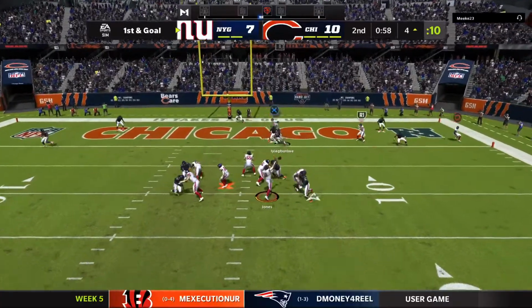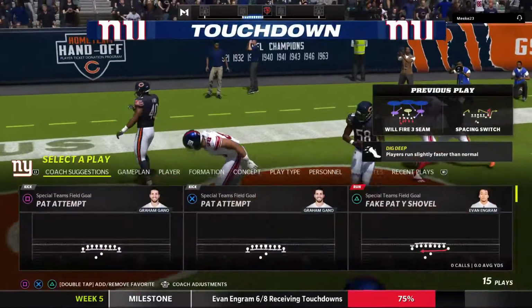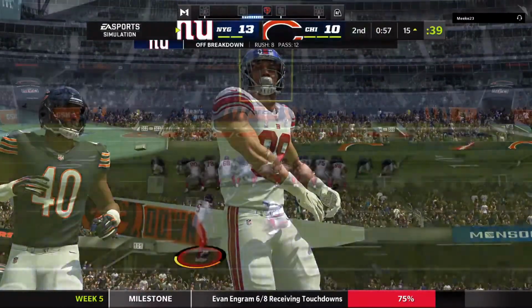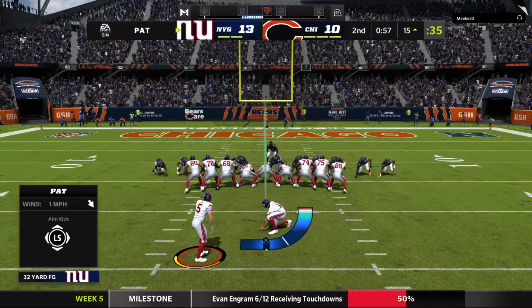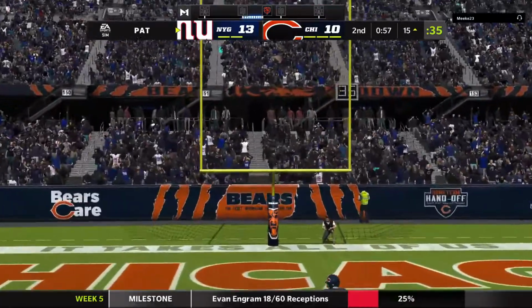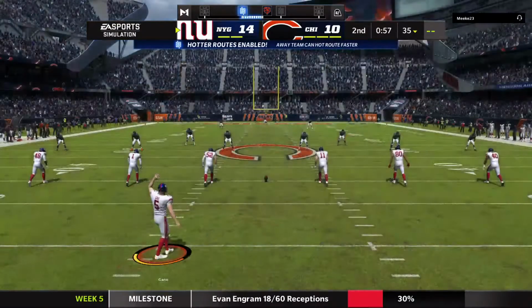Back to throw. Jones. And Ingram's got it. Touchdown, Giants. Evan Ingram, his 6th touchdown of the season. And the Giants are once again going to retake the lead. Extra point try good by Gano. And the lead is now 14-10.